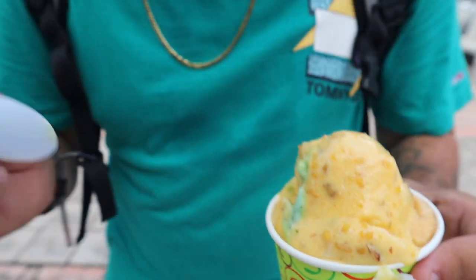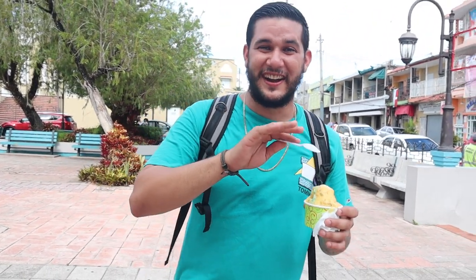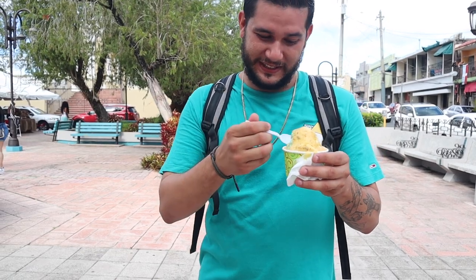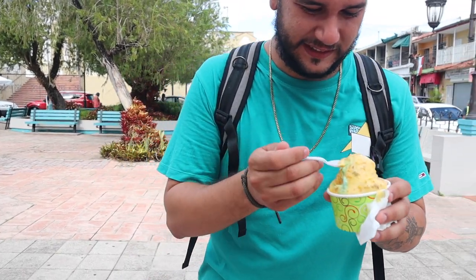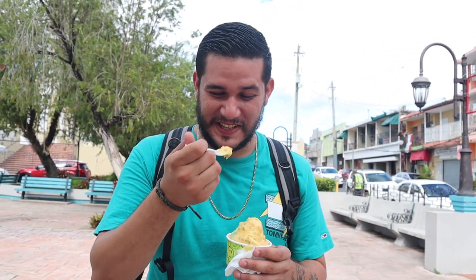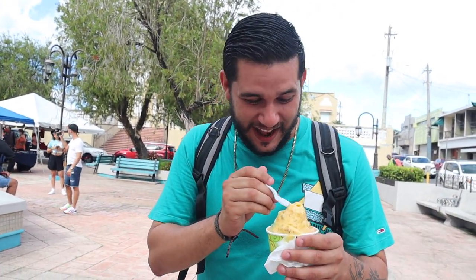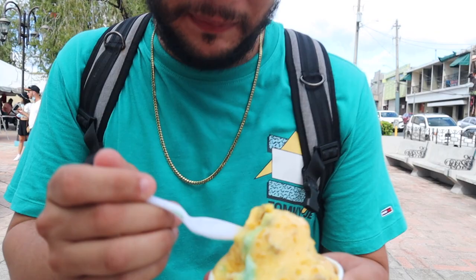Rice. You got all these particles of rice and all that. This is a first for me. I love the arroz con gandules, but I haven't tried it in ice cream. So let's try it out. A little bit of rice and everything. I'm scared, guys. Okay, hear me out. You do have a lot of rice, more than I expected. Look at the whole pigeon pea right there.